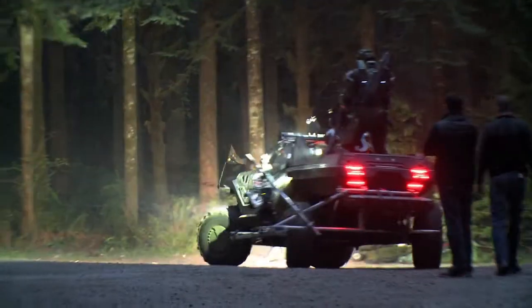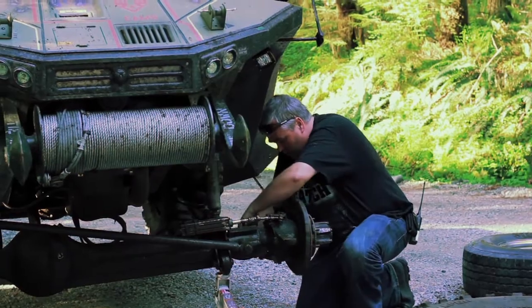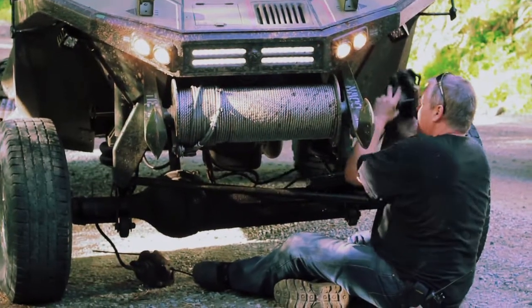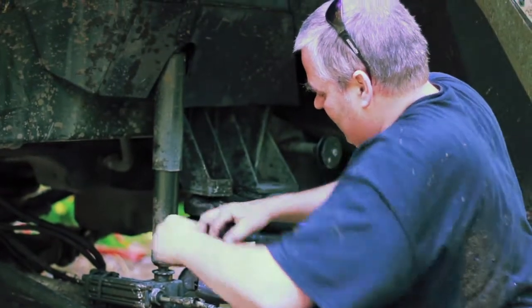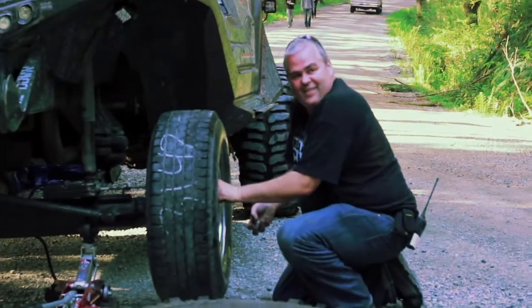There's only one guy in the world who knows how to actually operate the Warthog, which is Pete from Weta, who is awesome and a mad scientist genius, but he has built this contraption that is a mystery to basically everybody but him, and won't really function for anybody but him.